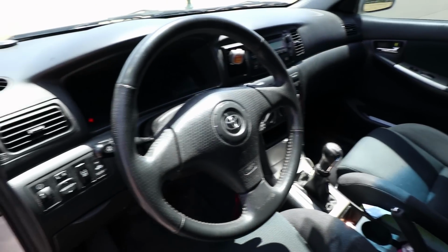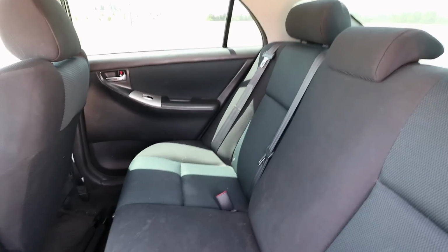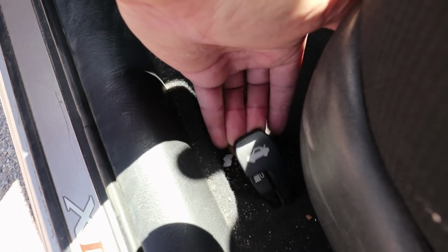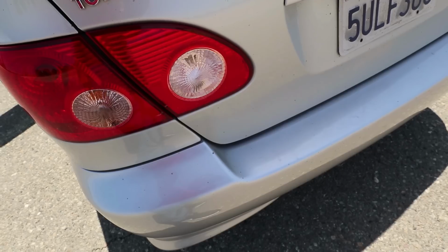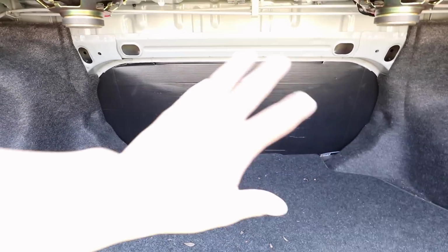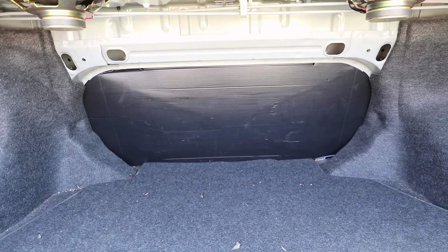And with the inside, the XRS has a special leather shift knob, and it has the sport seats. And here are the rear seats with the same material as the front seats. Looking at the rear seats in the trunk area, there is a cross brace right here which prevents the seats from folding forward. You can see the X impression behind this plastic panel.